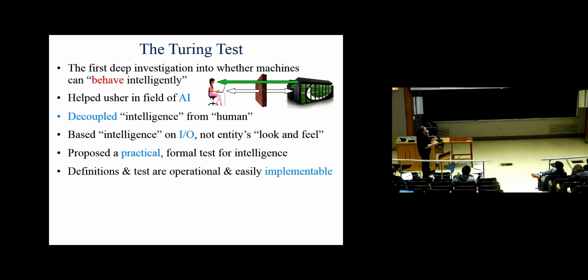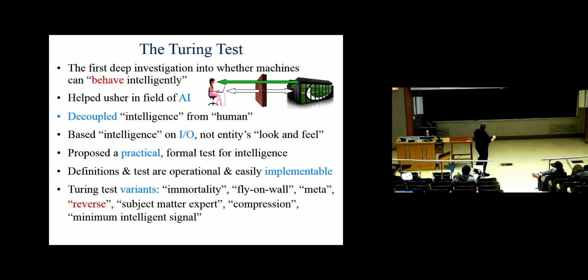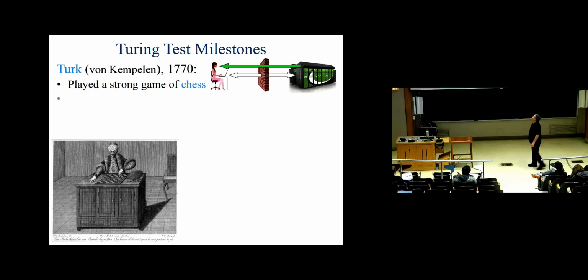But this test is very practical. You can actually implement this. And you can execute it, and you can test it, and you can collect data on this. And this is not just some abstraction. You can actually do this, and people have done this lots of times. And there are lots of variants on these kinds of tests. There are reverse Turing tests and other kinds of variations on it.